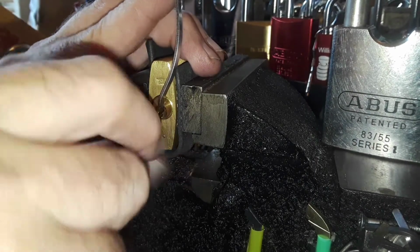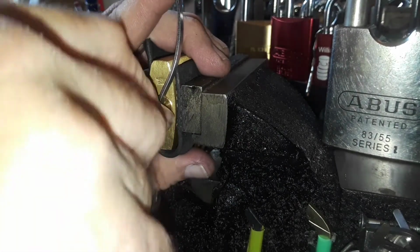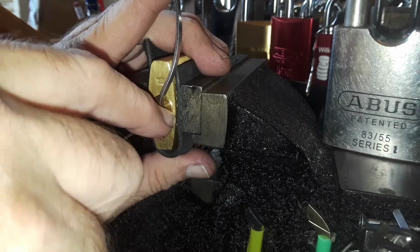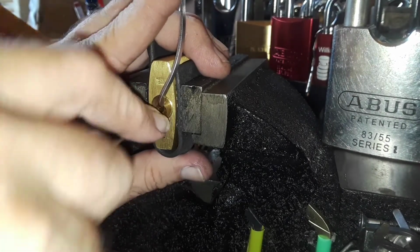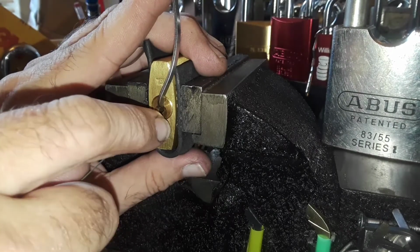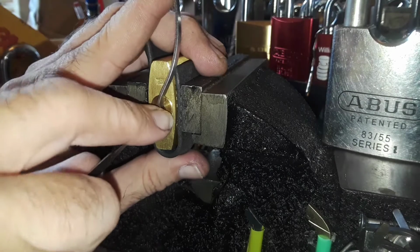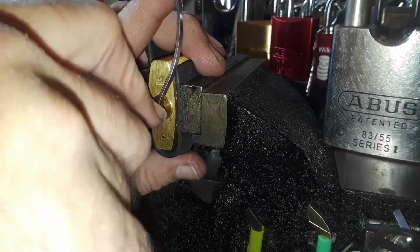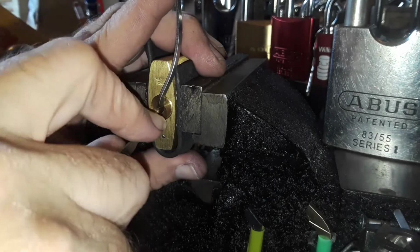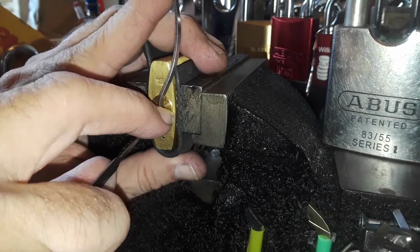It's a tough little padlock. It doesn't want to open for me. I don't know why. Perhaps I need to speak German to it. I don't know very much German. Sprechen Sie Deutsch?